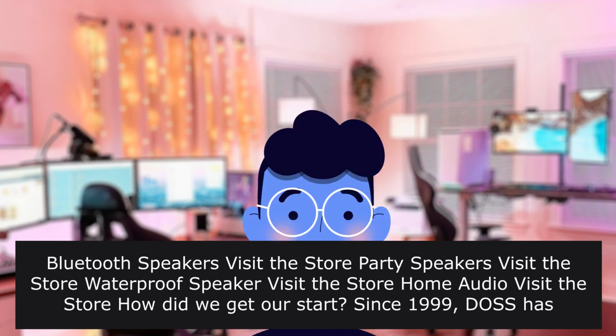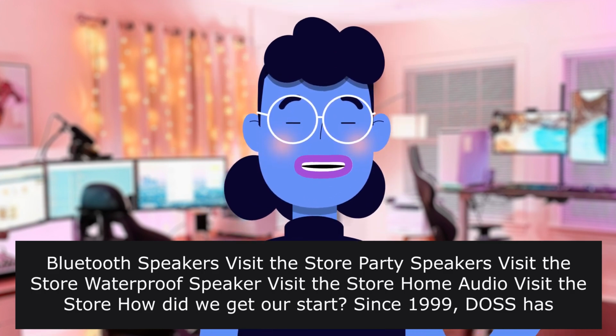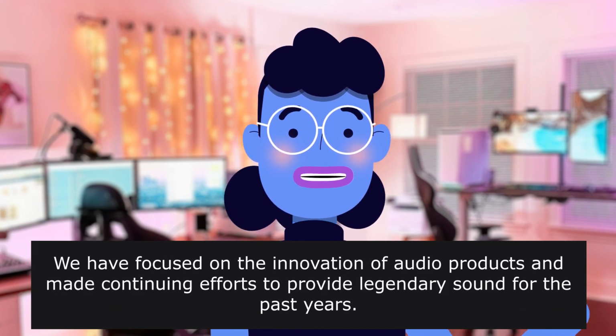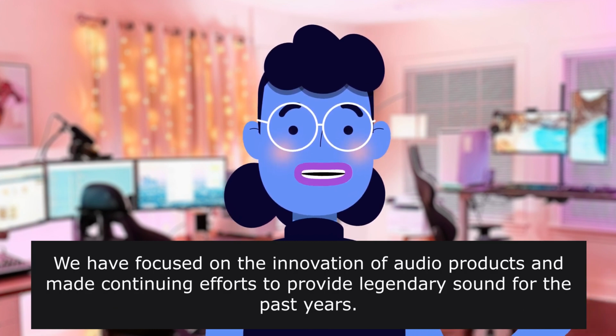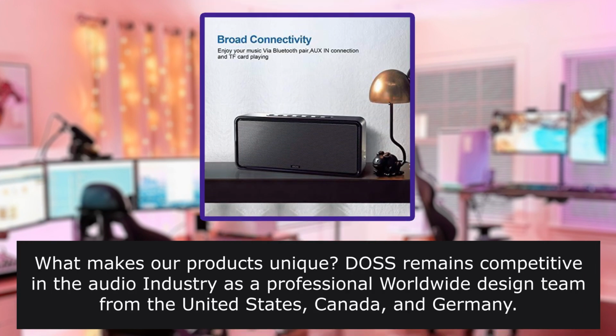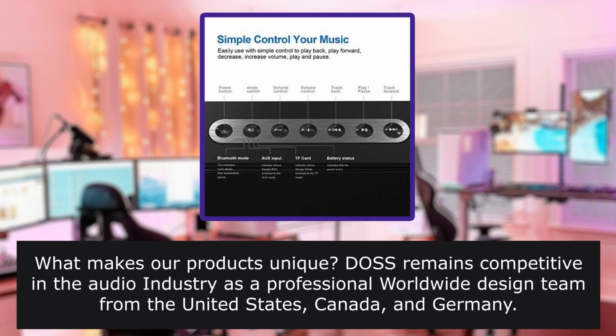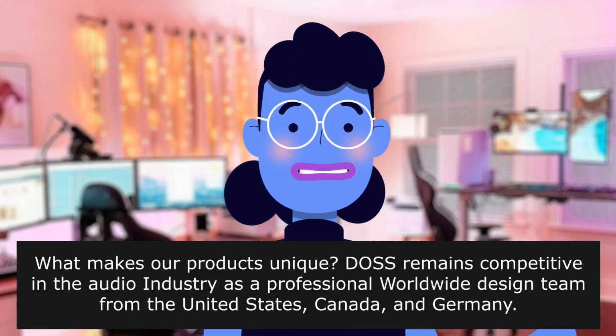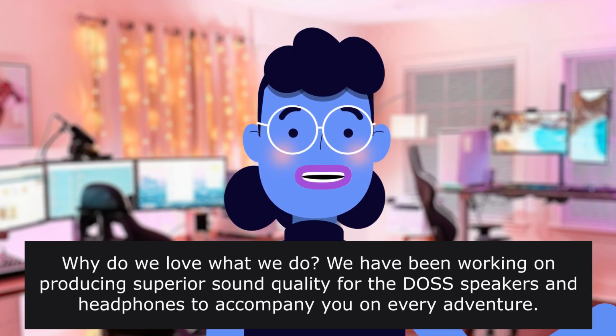Bluetooth speakers, visit the store. Party speakers, visit the store. Waterproof. We have focused on the innovation of audio products and made continuing efforts to provide legendary sound for the past years. What makes our products unique? DOSS remains competitive in the audio industry with a professional worldwide design team from the United States, Canada, and Germany. Why do we love what we do?